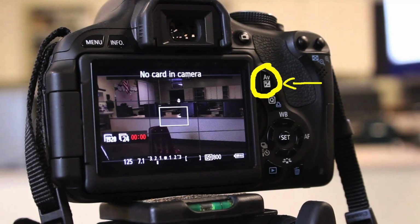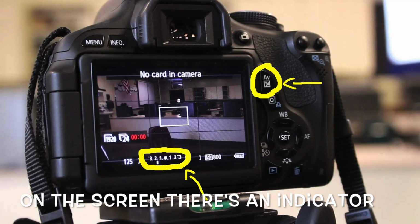Now on the camera, there are some settings that you can use to make your shot brighter or darker. If you move the scrolly thingy, and there's a button that says AV and then has a plus and a minus sign, if you press that at the same time as you're using the scrolly thingy, it'll make your shot darker or brighter.